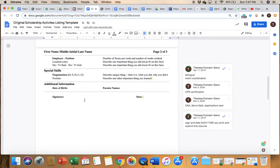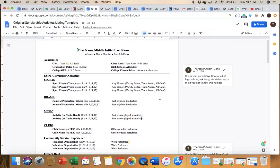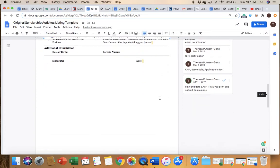Down here where it says signature and date, make sure that this is not something that you type. So you can use this electronically and attach it to your electronic scholarship essays. If it's a printed scholarship submission, then you would sign it in pen each time you print it and date it by the date that you're submitting the scholarship, okay? So there should be no typing in there.